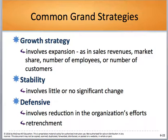We look at our common grand strategies. We have a growth strategy where we're going to look at how we're going to expand, and that's using a focus on the revenues, our market share, how many employees we have, or the number of customers we have. That helps us determine how far and how fast we can expand.